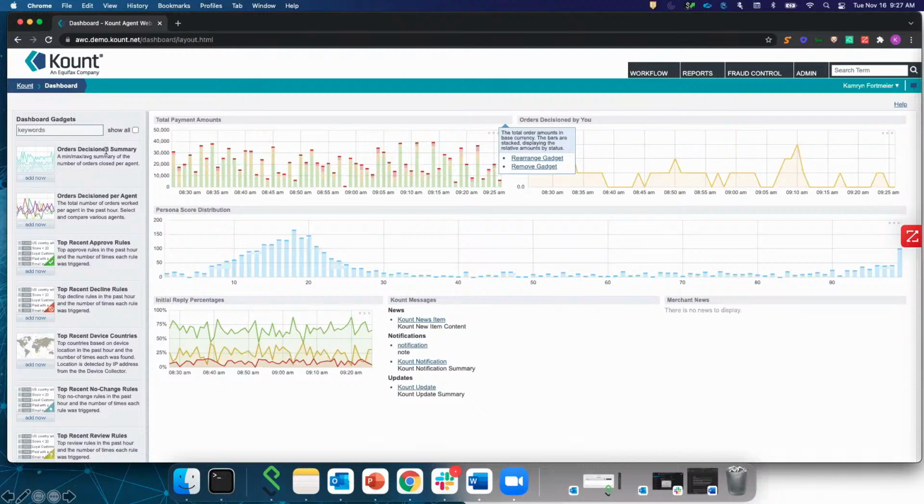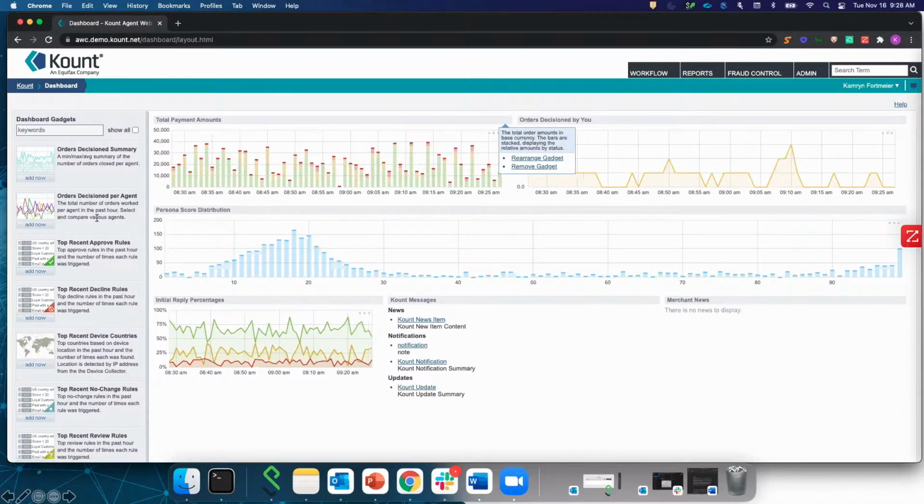If one of these is more relevant, what's going on, orders decision summary, orders decision per agent. If you're curious about your different fraud agents and how they're decisioning the orders, you can look at something like this here. But it's super customizable, very easy to use. And then we're going to go to these 4 different tabs.